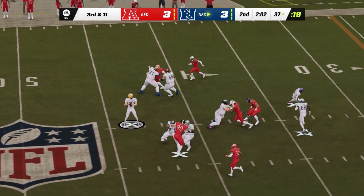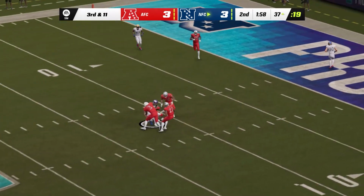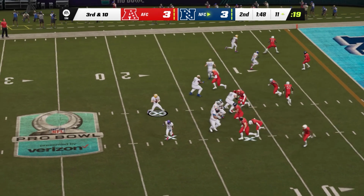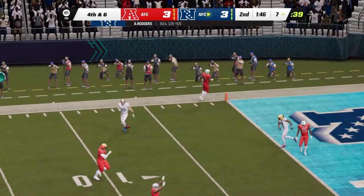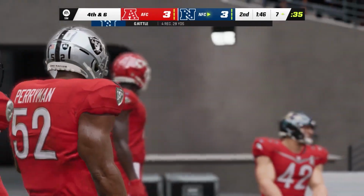To throw, it's Rodgers. Got an open man, finding Jefferson, and he gets this one inside. I'm looking at 3rd and 10. Rodgers to throw once more. The tight end Kittle has it on the left side, and down inside the 10 here before he's out of bounds, right around the 7.